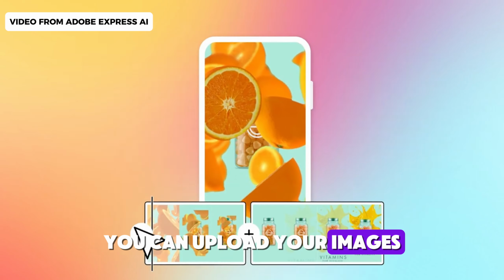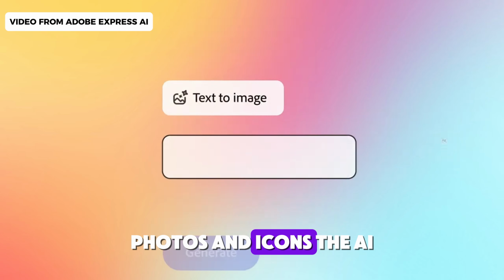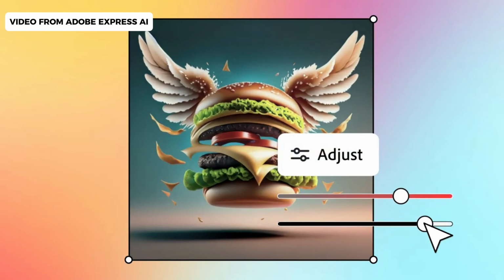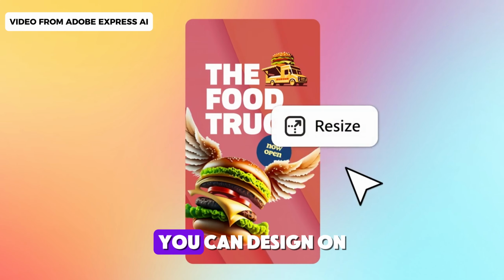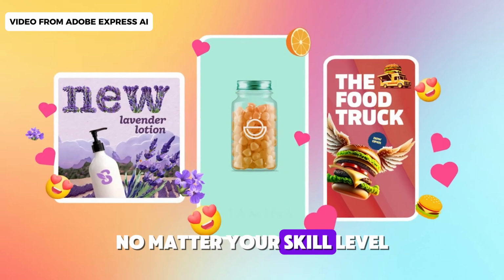You can upload your images, add text, and choose from a massive library of stock photos and icons. The AI even suggests layouts and color schemes that match your style. Talk about saving time. Plus, it's mobile-friendly, so you can design on the go. Adobe Express really puts creative power in your hands, no matter your skill level.